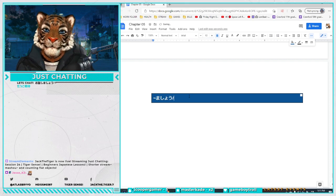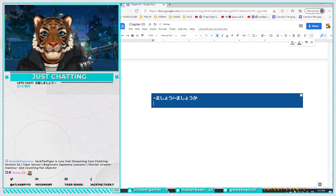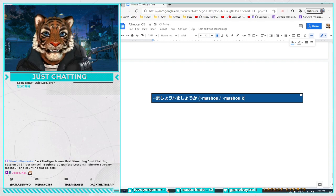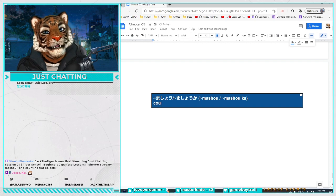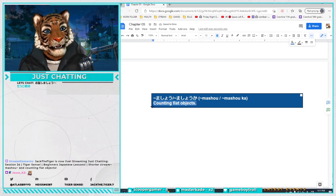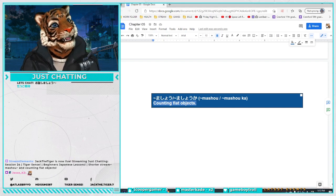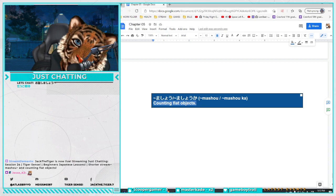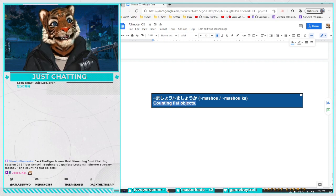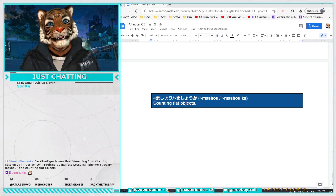So, mashou, mashouka. This is mashou, mashouka. And we're also going to be talking about counting flat objects. Oh no, guys. The disastrous counting of objects in Japanese. Fortunately, counting flat objects is really easy, and it's a great introduction to counting in Japanese. We've learned about counting like time and minutes and days of the week, but we have not talked about counting flat objects. So we'll go on and do that. That would be one of our focuses for today.